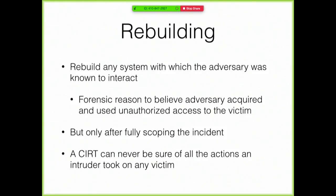If you just rebuild the first couple systems you find, then the adversary is tipped off that you have found them, but you haven't kicked them out, and they have a chance to hide deeper and put more malware on and everything. You want to wait until you scope the incident and rebuild all the affected systems and implement defense measures like new firewall rules or something. That's how you really get rid of somebody.